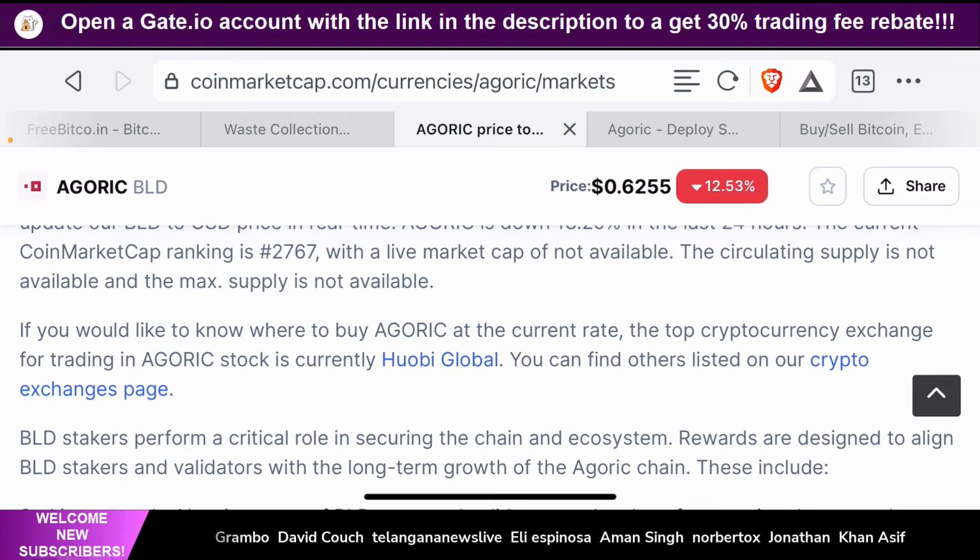So what is Agoric? Right off the bat, you can clearly see that CoinMarketCap themselves don't have a lot of information about Agoric, which means this is a really, really new project. It's so new that it's just 24 hours old. It literally got listed yesterday on Huobi Global, and Huobi Global is the only exchange where you can buy this token from, right? So that itself should tell you that this is a token that is pretty much at the ground level right now, right?